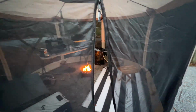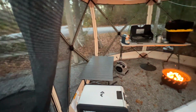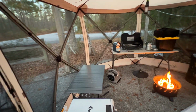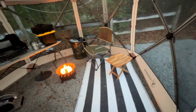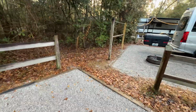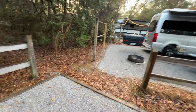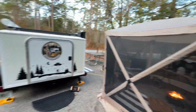And then this is what my tent setup looks like in the morning. I don't have the TV out that goes right there, but I got my fireplace going. And a nice relaxing spot. Now, also on this site, you're very close to your neighbors, as you can see, but that's not a problem for me. You do get a clothesline, and let me spin over here.